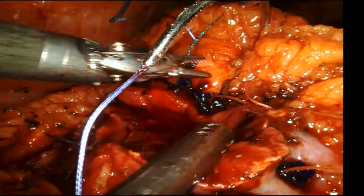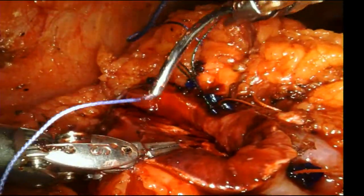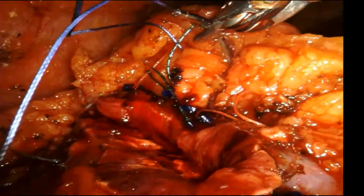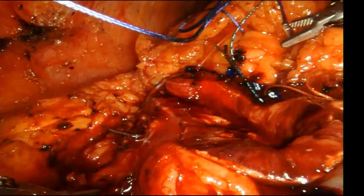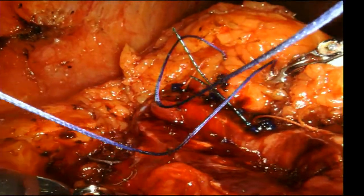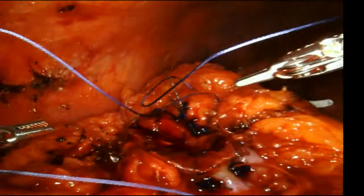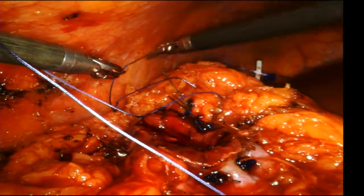So for the audience, tell us the needle and the stitch. The size of the needle is determined by the size of the defect. The bigger the defect, for example if you're doing a heminephrectomy, you're going to need a larger needle than this one. This is the medium one. The smallest one would be a CT1, which would help you out with maybe a 2-centimeter tumor, or maybe 1.5 or something like that.